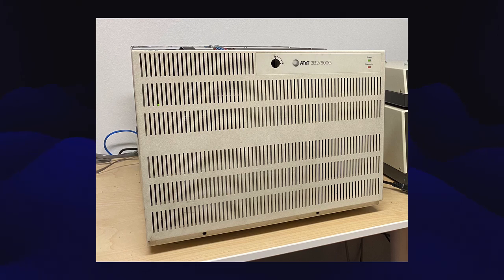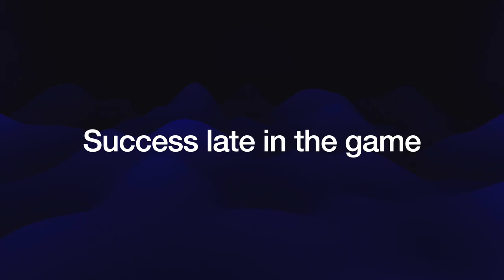Naming at this point got a little confusing. So this is the 3B2-600G, but it's really just a 3B2-1000 with a different name badge on it. This was targeted at the federal government. And that is sort of what led to the success late in the game, is that even though it never saw a lot of commercial success with business, they did see a lot of success with the federal government, the military, and telephone companies. They all sort of embraced it.